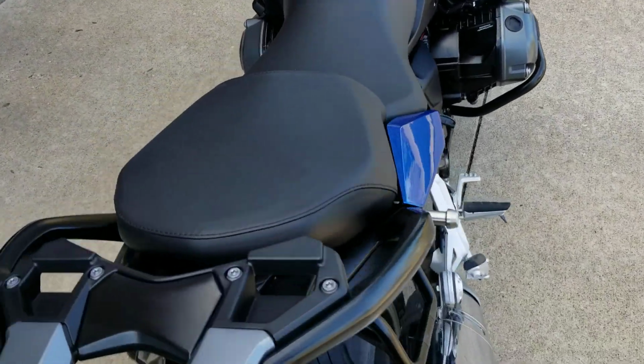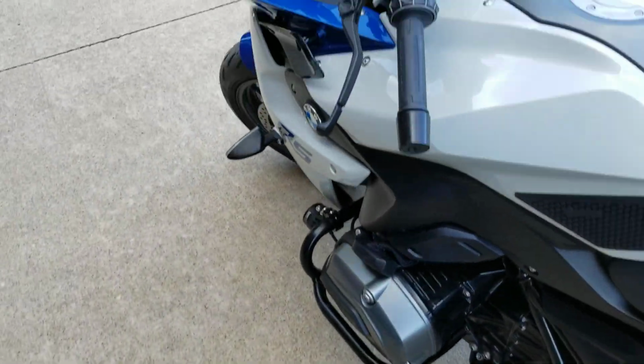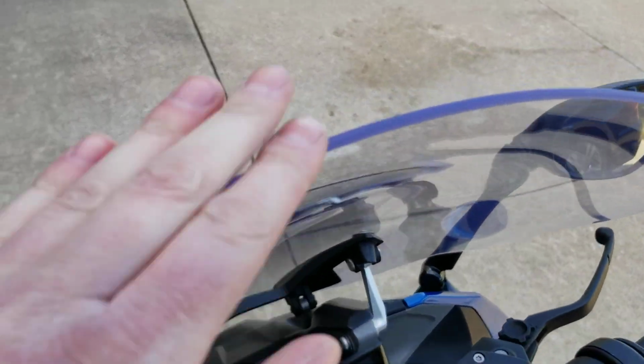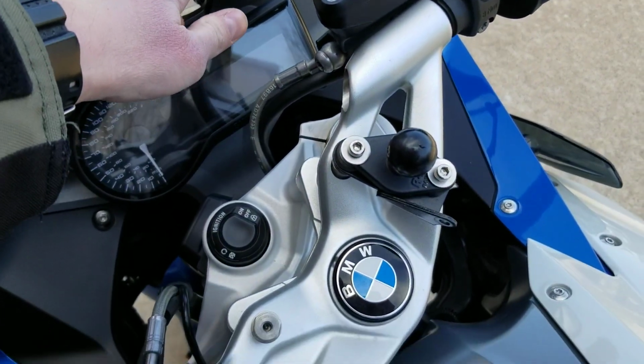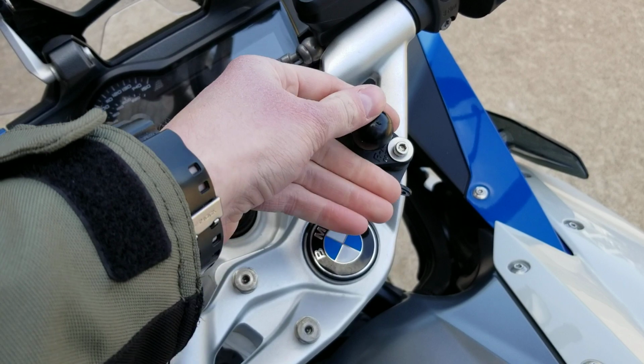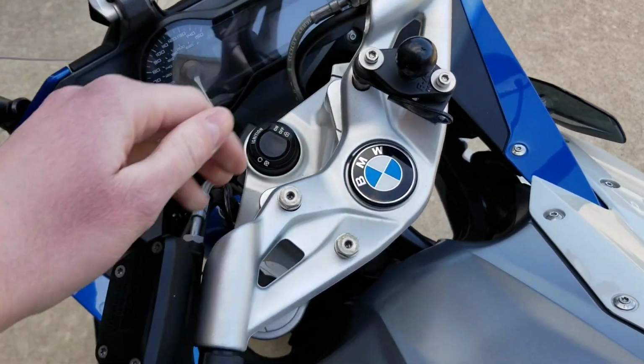Gonna get the SW-Motech Blaze saddlebag set. Gotta get that extension right here for the windscreen, and then the BMW mount, and then I'm just gonna get a RAM mount. It's already got the ball there. Didn't want to take off this piece just because it has it.